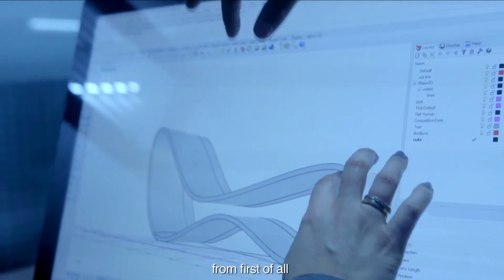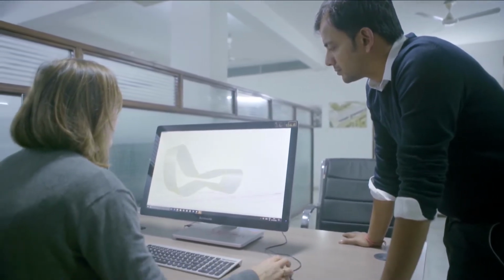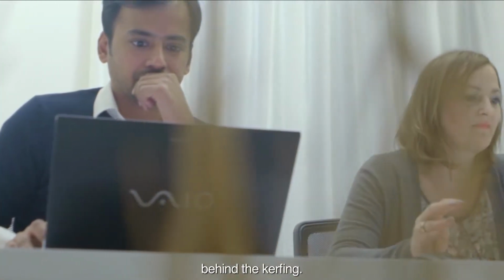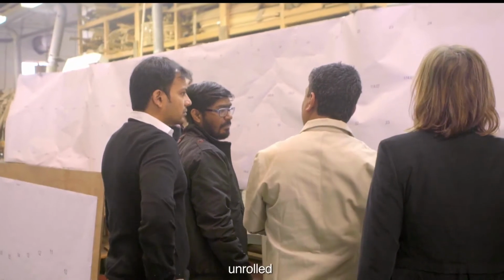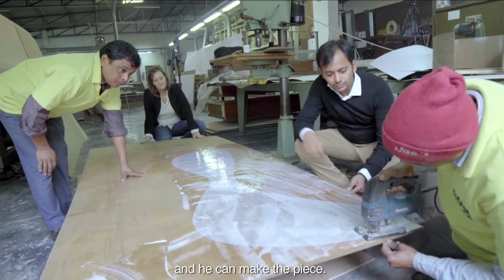So the process started with, first of all, optimizing the form. The form we had was a concept design. The curves were not really optimized and fluid. So first we optimized this and we started doing a lot of research at the back end in terms of curving and the maths behind the curving. From this, we understood the depth of the wood, the depth of the curve, and the spacing of the curve. After all this digital process was done, we just have one unrolled printout of the entire launcher with some lines on it, so the carpenter can just take these lines and do the cutting, and he can make the piece.